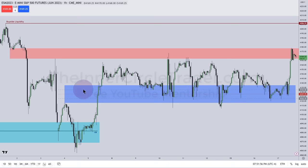And you may be looking at these lines in here, these dashed and then the dotted line here. What I've done is created the gradient levels of that fair value gap on the daily chart.